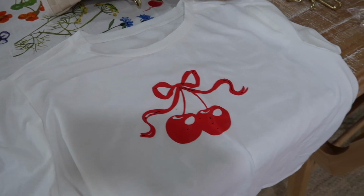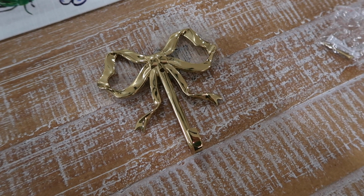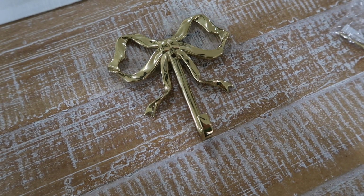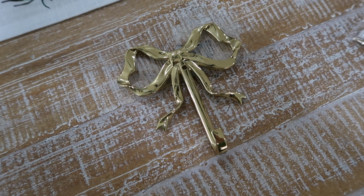It was only $6. I got a set off Amazon of this one and a smaller one, literally identical, for $29. I found the bigger one on Temu for only $9, so I'm gonna keep this one for sure.